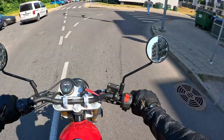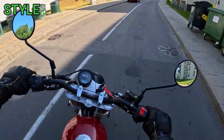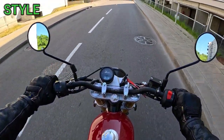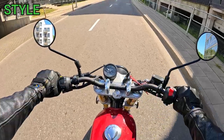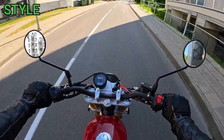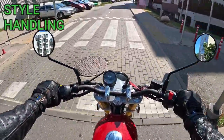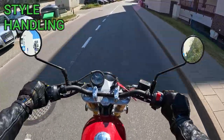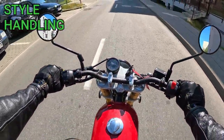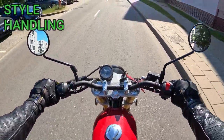What I do like about this bike, first of all, its style. This bike has some heritage spirit in it, that for sure. Nice looking, with some retro style, so style is number one. Number two is handling. This bike is very forgiving, easy to handle, feels like a bicycle in general. So even a beginner can drive it safely, no matter what.